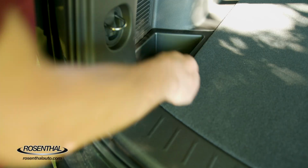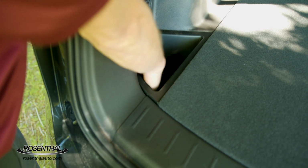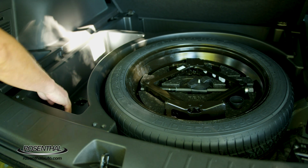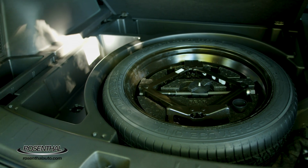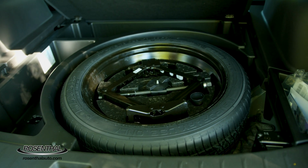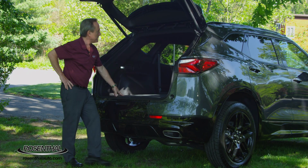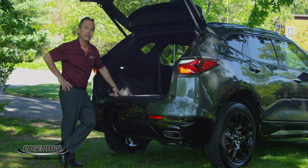As well as you have a couple side cup areas here, little additional storage cubbies. And down here, there's additional storage area in case you go off-roading, you've got wet clothing or items you want to put back here. Protected, and your emergency tire. So it's practical and high performance.